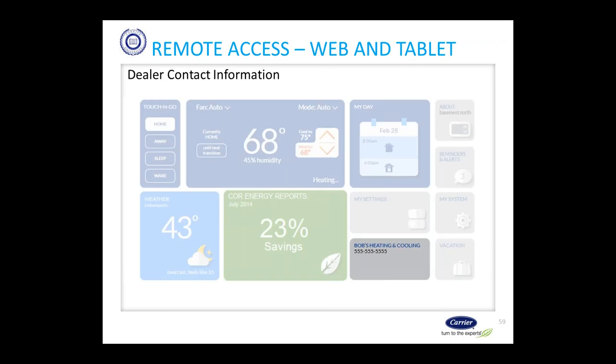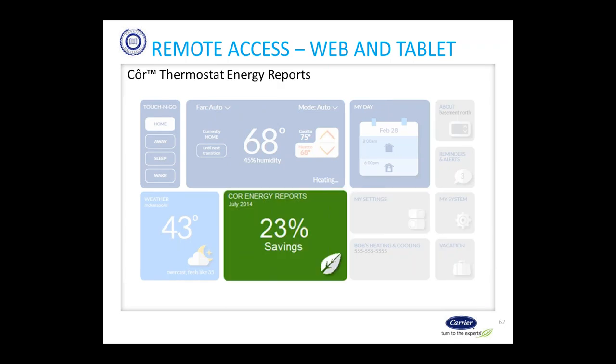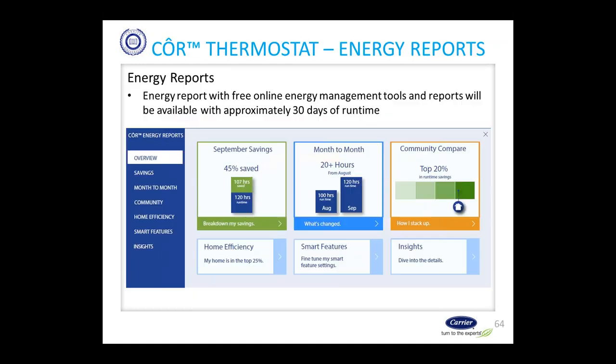Additionally, your dealer contact info is always populated there for them as well. So your name and number are kind of in front of them at all times whenever they log in that way. If they got alerts and reminders, they can click on it and see what those are. They can change settings. They can set up a vacation mode, any of that kind of stuff. The energy reports we're going to go into in a little bit of detail here.